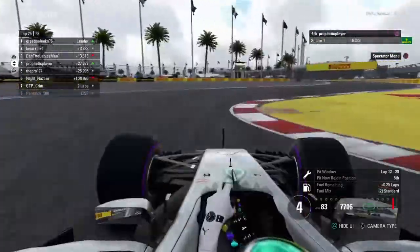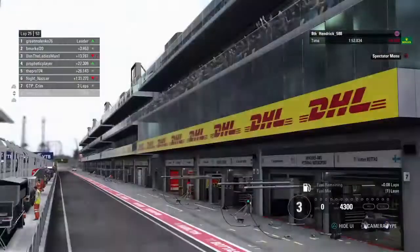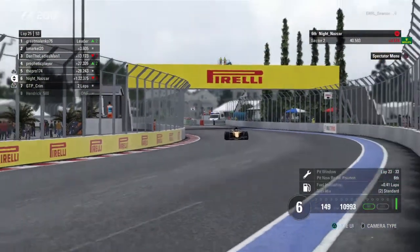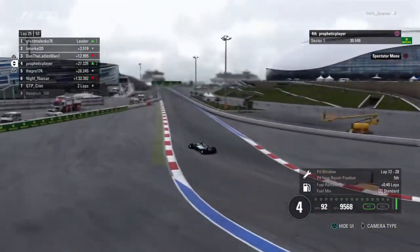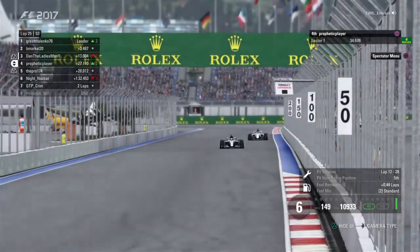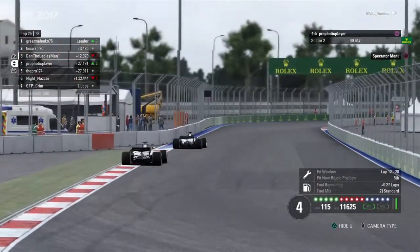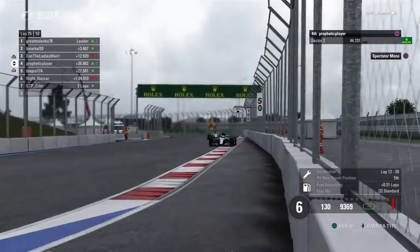Caution sector 1. And we're gonna have Julian Van Buren and Troy Salter go at it for the 4th position. Dan Park has cracked 12 seconds. This race win for Dan Park looks doable. It's just strategy now.